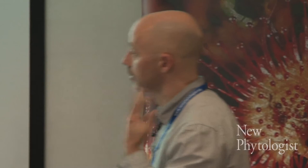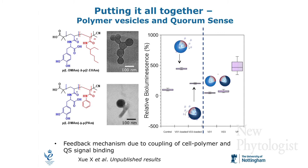So again, we're finishing the manuscript on this just now. So here are the polymers. Now we put them together in such a way that they form vesicles, and here they are. They're quite small vesicles, but again, one can tune this if one wants. Now, the way that they're assembled, this is on the outside of the vesicles, and we find these are very, very effective at quenching a particular quorum sense signal.